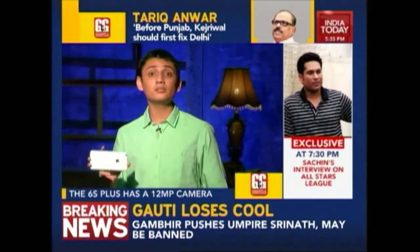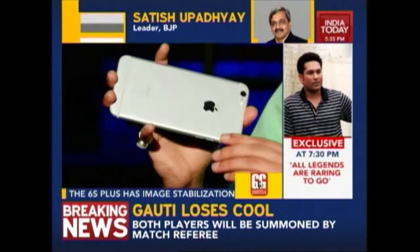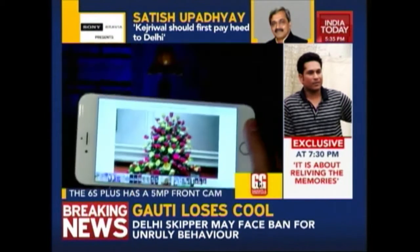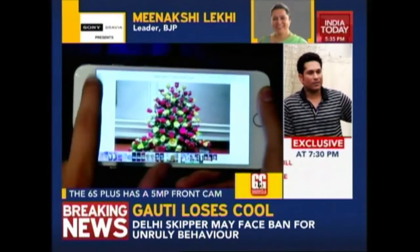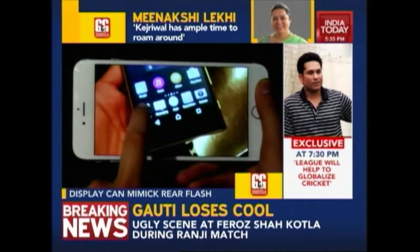For the first time in years, the iPhone camera gets a big resolution upgrade. By that I mean, now there's a 12 megapixel camera in lieu of the 8 megapixel camera that was there on the iPhone for a couple of years. In the case of the 6s Plus, there's also optical image stabilization, which will help keep photos steady and blur free. On the front, you get a 5 megapixel camera, but there's also a cool trick that Apple has employed.